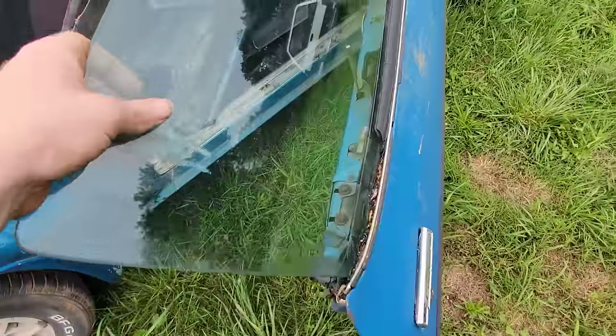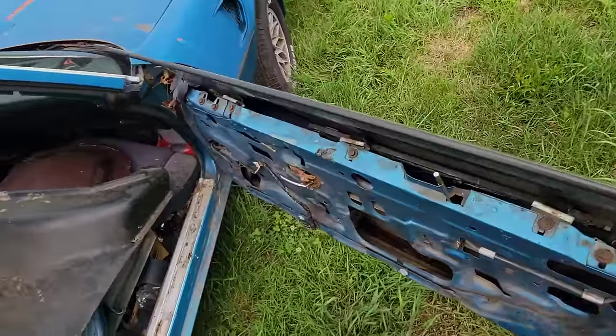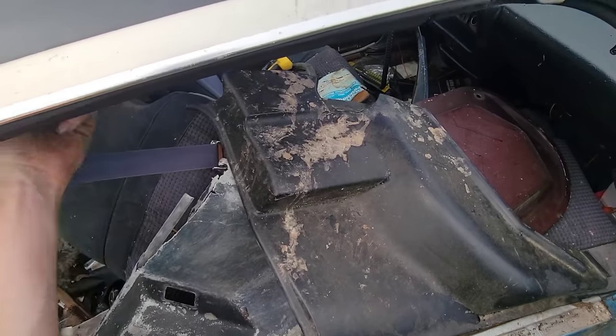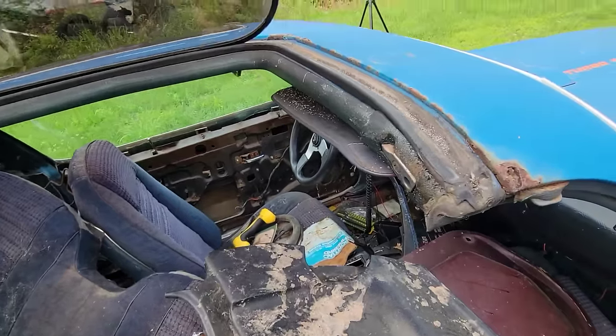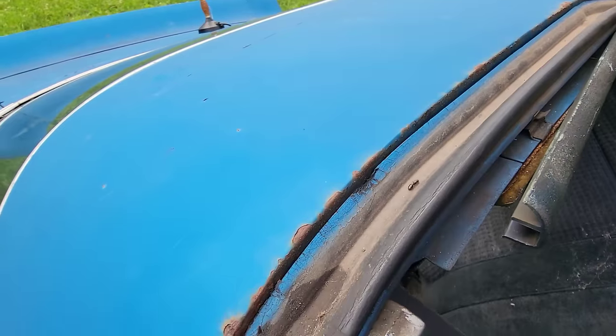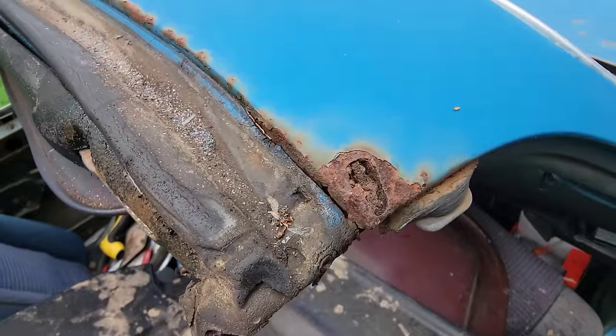Both the doors open and they shut all right. That's good. T-tops, do you come out? They do. And the seals aren't destroyed, besides right there. And the ants living in it. That's a bit of a pain right there.